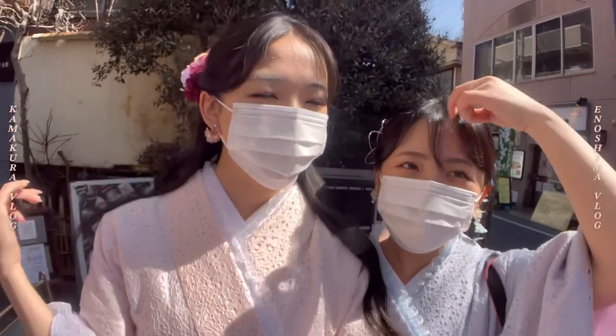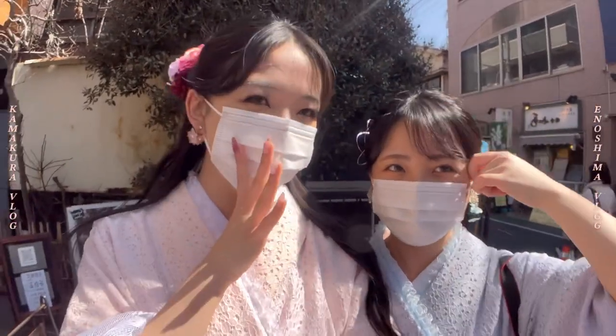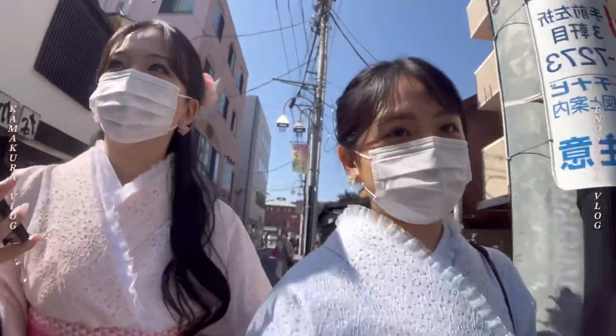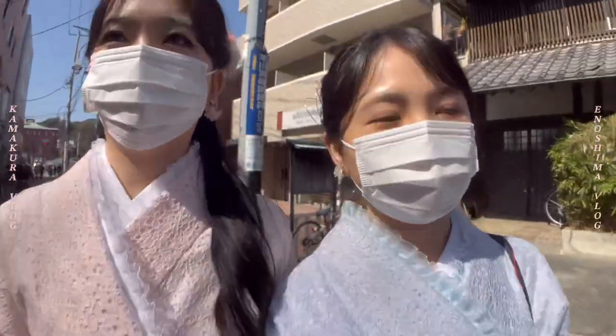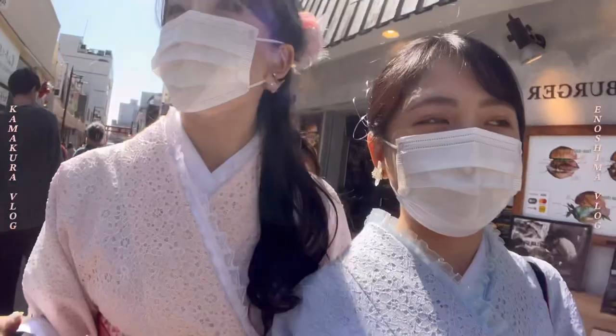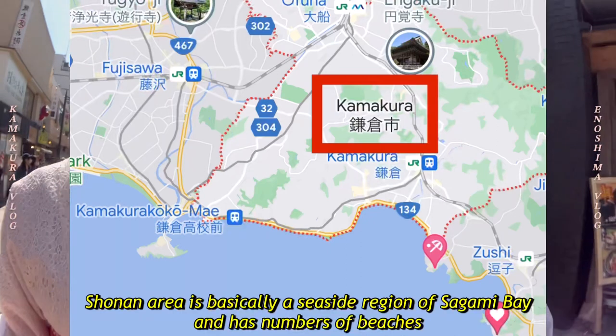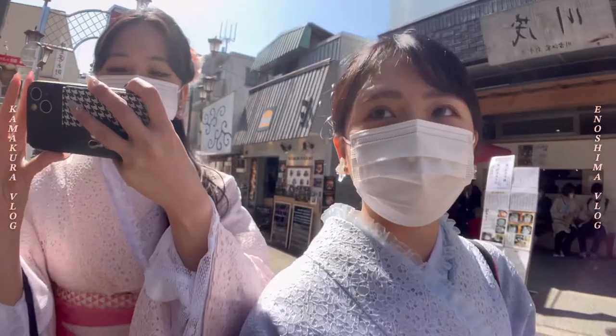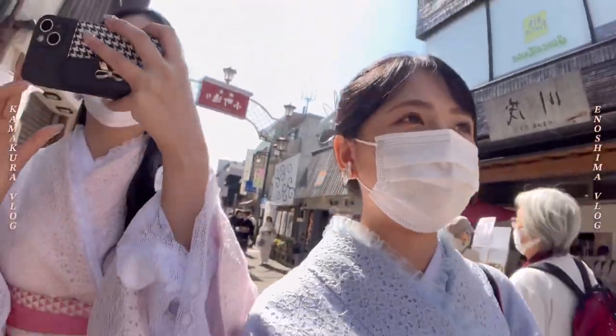Today we are gonna roam around Kamakura, so come with us! So now we are gonna go to the main street of Kamakura. It's not my first time, I think it's Mai's first time in Kamakura. We call this the Shonan area, because the beach is near and the air is also really clean in my opinion.